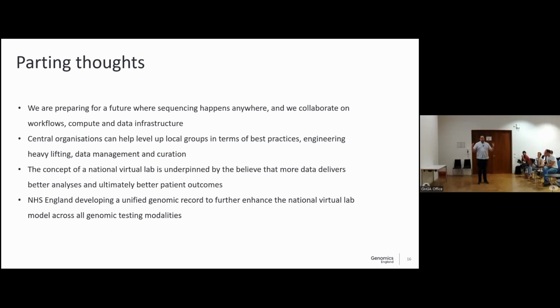We definitely started from a world where those big Illumina machines needed to be fed because they were huge monsters. And you had to sequence, to be cost effective, tens of thousands of samples. That's not the case. And we're really gearing towards a future in 5 years where more of that is happening in a distributed way. And so where we want to focus then, and where we're gearing up to focus, is collaborating on workflows, on compute and data infrastructure, so that we can all share. The difficult bit is getting up the infrastructure, making sure you manage the data.